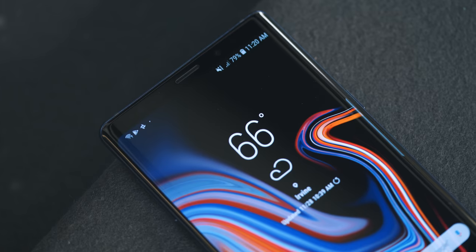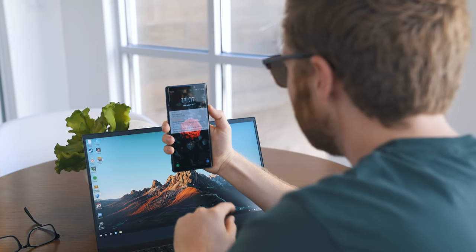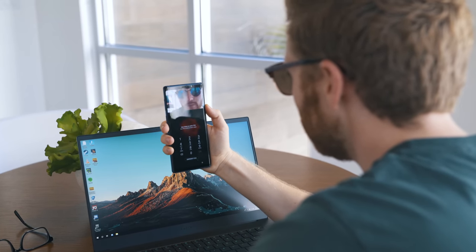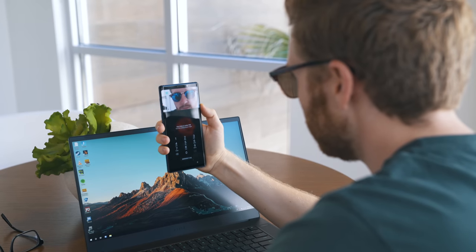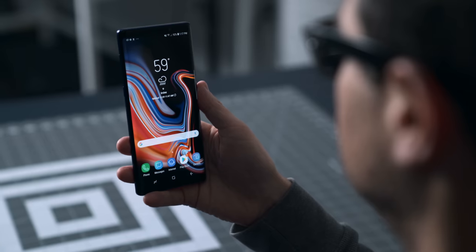On the initial review, I absolutely loved the phone, but I did, in all fairness, have a few issues, so let's just start with those issues. The iris detection would not work with sunglasses on, so when I was outside and wanted to unlock my phone, I had to take them off. It was annoying. Samsung fixed it. Not only does it work now with sunglasses and polarized sunglasses, it actually works really quickly, so nice work, Samsung.